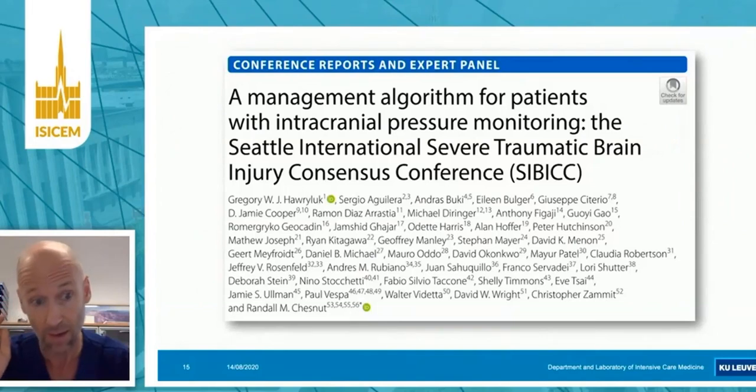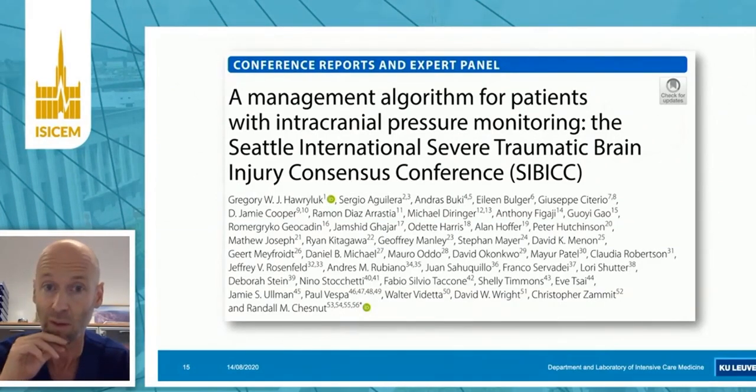And so at the beginning of 2019, well, there was a lot of work already done in 2018, but beginning 2019, Greg Hawryluk and Randy Chesnut compiled a group of experts to make this new algorithm, because there were a lot of people asking for a new algorithm. And so this is the group of experts that was summoned.